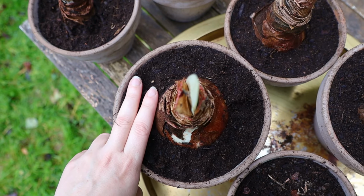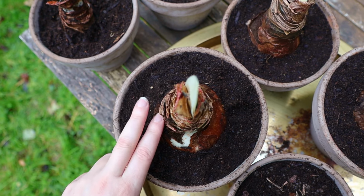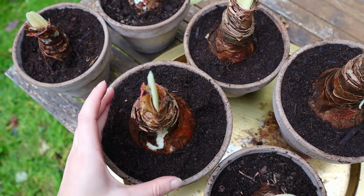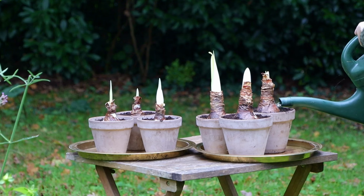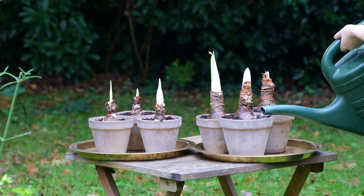Actually, the same containers turned out to be perfect because you want about two finger spacing between the bulb and the edge of the containers, because these like to be root bound, so to be really tight in the pot. So fingers crossed for blooms this Christmas. I hope you bring amaryllis into your home. I think they are just the loveliest flower for the hosting and holiday season.